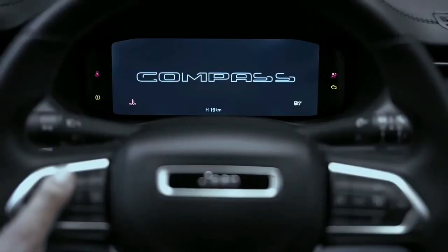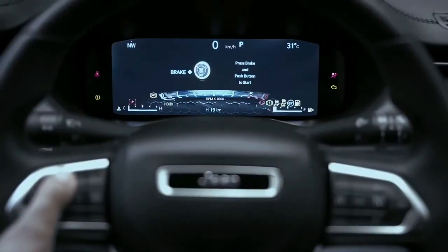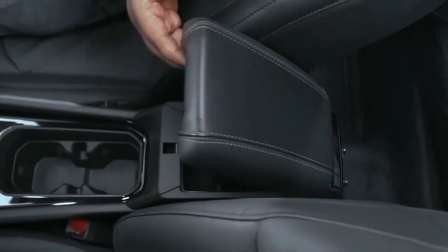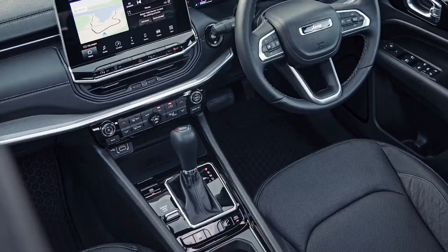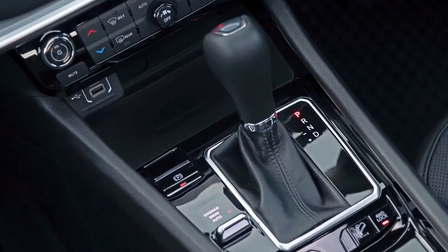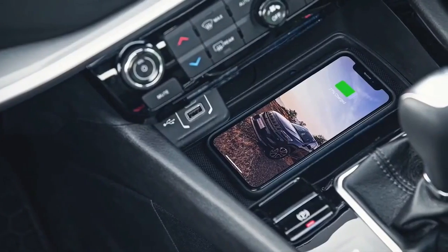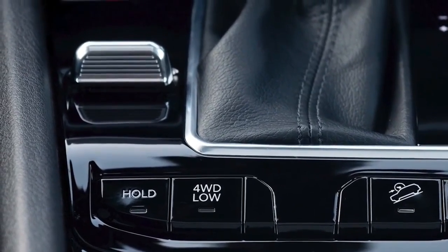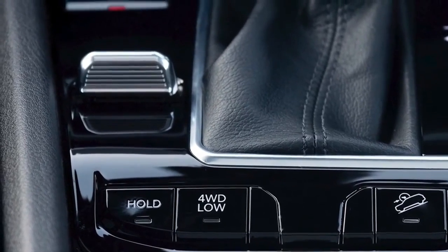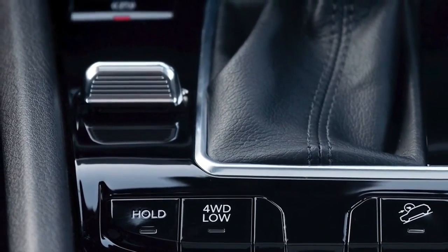For example, the integrated premium console really brings a whole new level of functionality. We more than doubled the storage in the center console by lifting it and creating a more premium experience. The expanded front cubby space has enough room for expanded storage and a wireless charger for your phone. The updated select terrain is done in a more digital way with a toggle, which has a more modern feel and is just below the electric park brake.